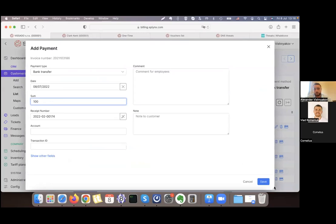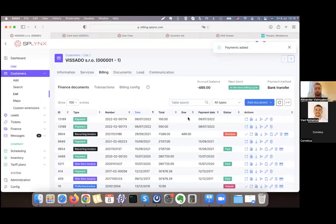And I mean, all this linking of invoices with partial payments and overpayments is much more intelligent now than it was before. We had many complaints from people that before it was not ideal. So I hope that this improvement really helped.